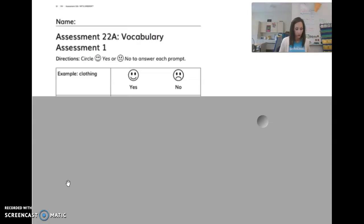Then we also learned the word honest, right? And honest meaning to tell the truth. Scoured is a word for cleaning and really good cleaning, like deep cleaning, scoured. And then one other word, creature, right? Some type of living thing, a creature. So those are the words that you will see on today's assessment. If you need to pause, grab the paper, and we'll go ahead and go through the questions.